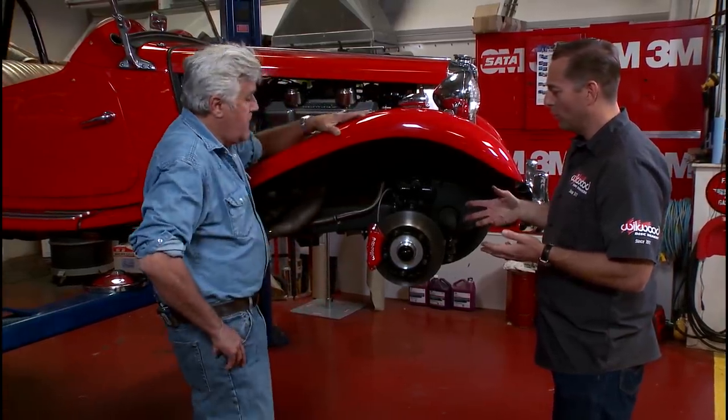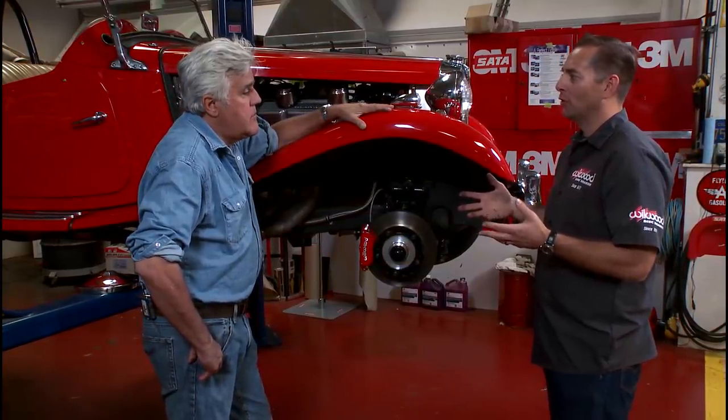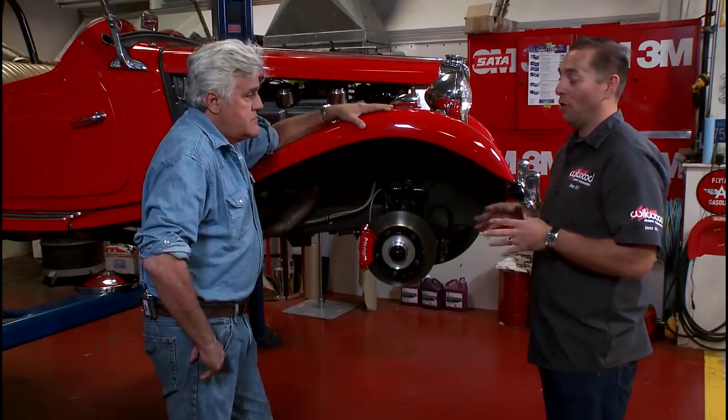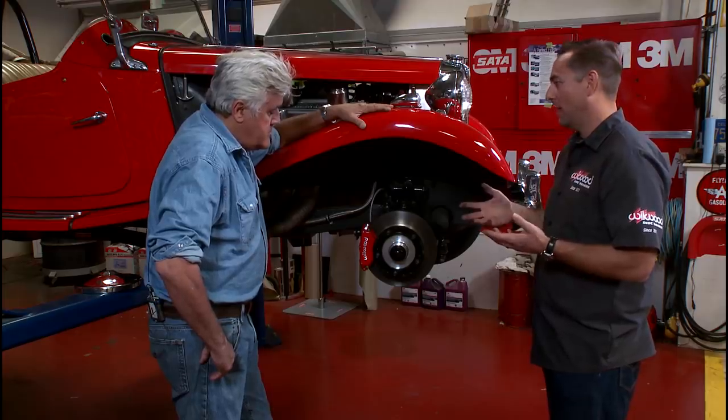If all the cars on the road have terrible brakes, nobody is particularly vulnerable. Right. But if most of the cars around you have really good brakes and yours aren't very good, well, now you're really vulnerable to an accident situation.